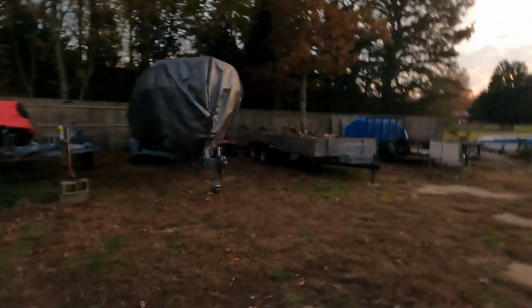All right, guys, so back here we have the rest of our fleet. This is our marine fleet. We have our Grady White over here with the Honda 225 VTEC outboard, put away for the winter. We ran some stabilizer through the fuel system, changed the oil, changed the outdrive fluid, things like that. We got it ready for its winter storage.